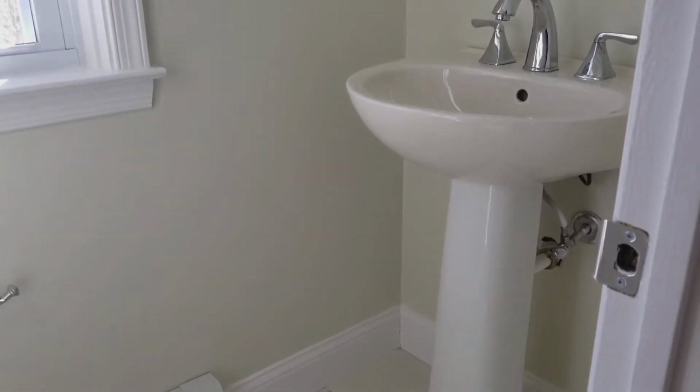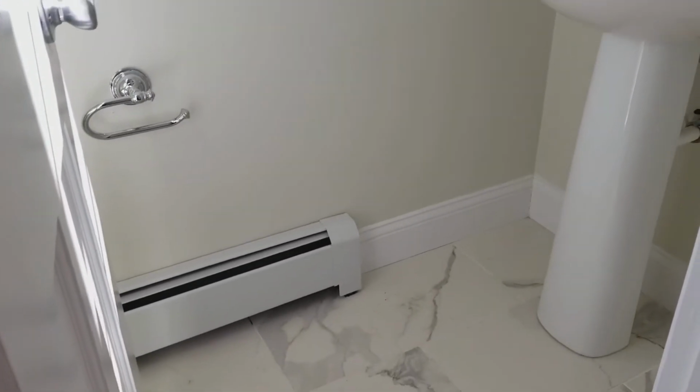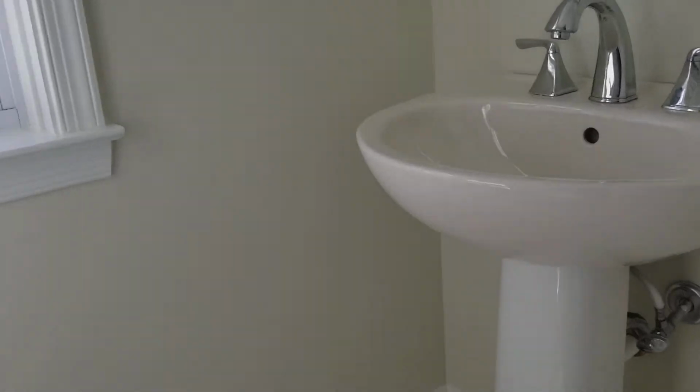There you go. And off of that is a powder room, pretty pedestal sink. It's painted a really nice shade. It doesn't show up very well in this video, but it's painted a really nice shade of like celadon or something like that.